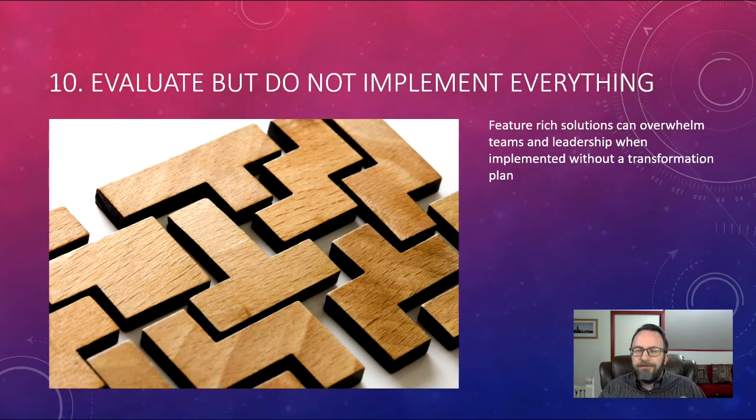Tenth, evaluate, but do not implement everything. This to me is probably the most critical piece within any technological deployment when it comes to collaboration. When I'm doing coaching exercises with teams as they roll out technologies as part of their digital transformation, often teams will make the mistake of saying, hey, we got this new tool. Let's look at all the features. Let's put them all in play. And they get completely overwhelmed and they lose focus.